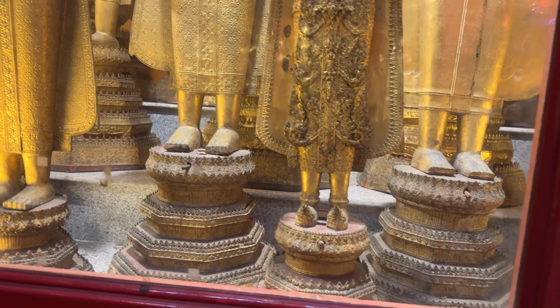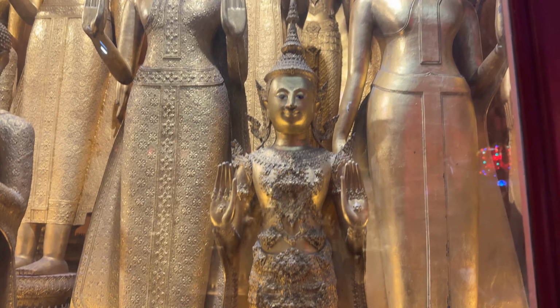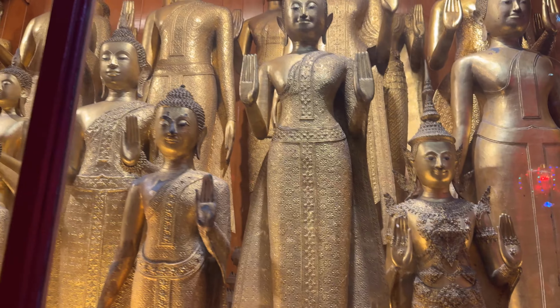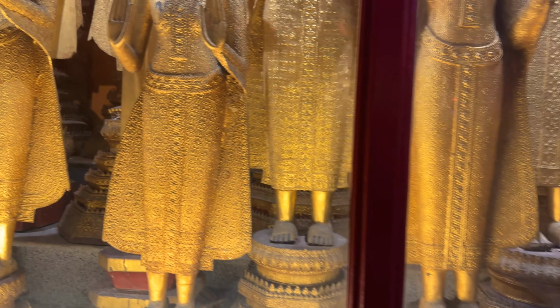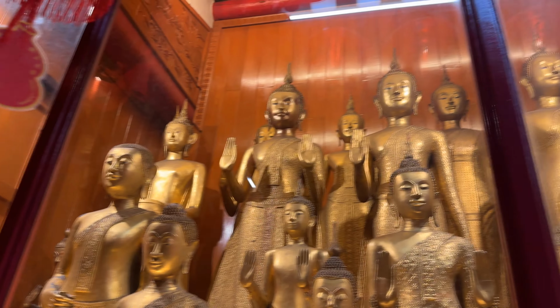Just to give you an idea of one of them. You can see all the detail work that they put in. This is one of my favorite poses when you see this one here. But they do all that brass work in all of their robes. And they have different faces from different styles. Yeah, this is pretty neat.